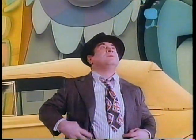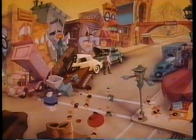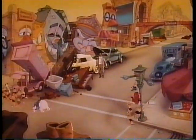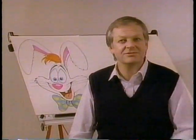Toontown comes from all of those old cartoons that you used to see where the buildings are singing and the cars are stretching and everything's happening in Toontown. That's crazy. People don't actually like to go there because it's dangerous.